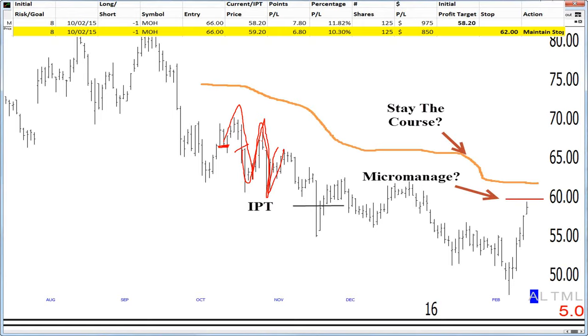It creates some problems. On the long side, if it just kind of grinds its way higher day after day after day, you could just sit back and say, oh, well, this is kind of fun. I'm just going to drink a cup of coffee and watch this market go higher, this stock go higher every day, and that's pretty damn easy. Boy, I like this Dave Landry fellow. He's pretty sharp with this trend following. This trend following is fun.